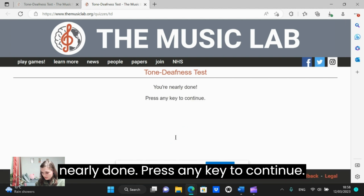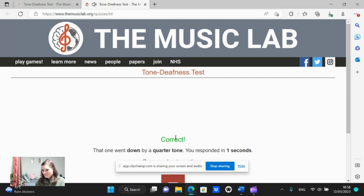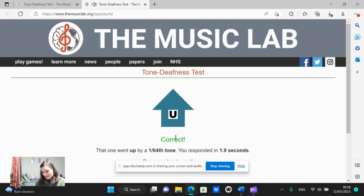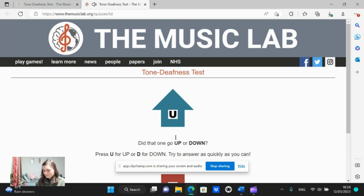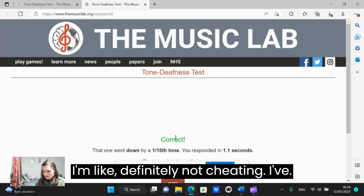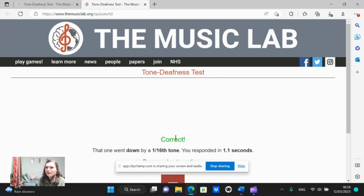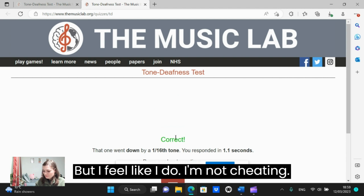You're nearly done. Press any key to continue. Down. Good job, me. Up. That was impressive. Down. I feel like I'm doing so well on this. I'm like definitely not cheating. It's not plugged into my cochlear implant. Like I'm not feeling vibration. You've got to justify that you're not cheating. But I feel like I do. I'm not cheating.